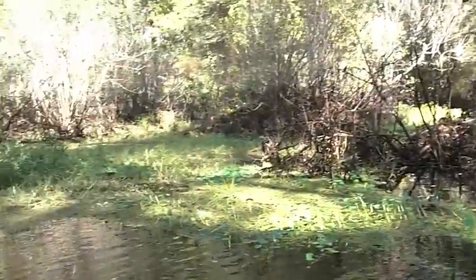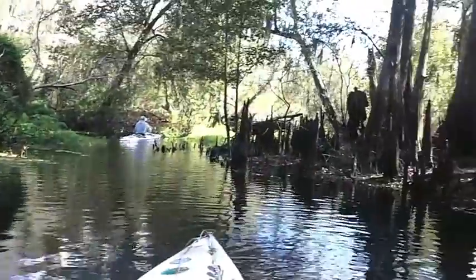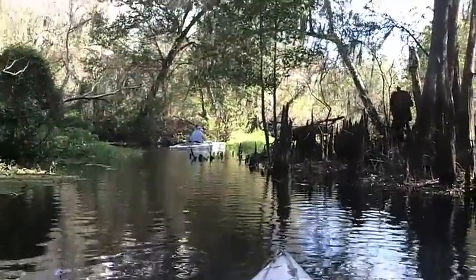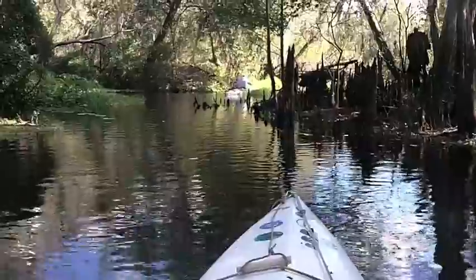But we see high ground off. It's uncovered now, and we're gonna end up camping around here, and then trying to bust through to a known spot on the Withlacoochee on the other side of this swamp.